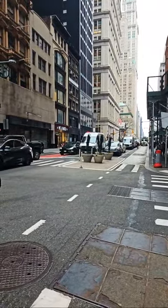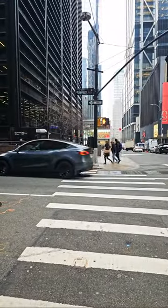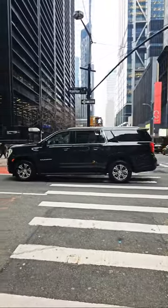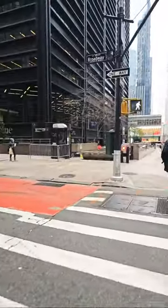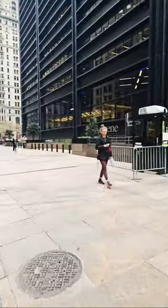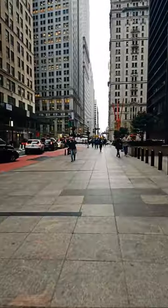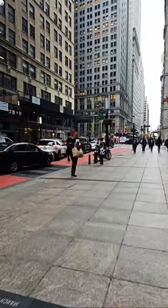Busy Manhattan morning. We're in the financial area of Manhattan on Broadway and Maiden Lane. This is also the area that the World Trade Center is in. We'll pop by and take a look at the 9/11 memorial before I go home. It's supposed to rain today, so we want to get this live stream in before it rains. Everybody's hurrying. I'm not in a hurry. Some people like to be on the live stream. They say hello and like it.